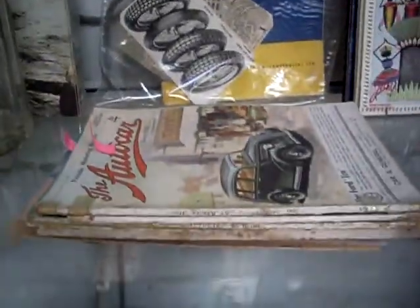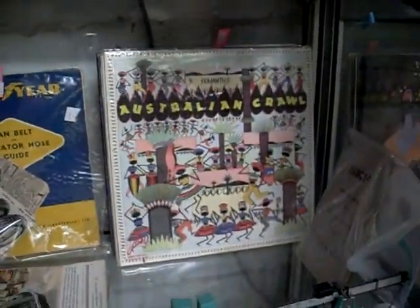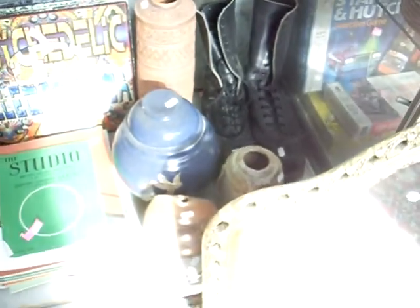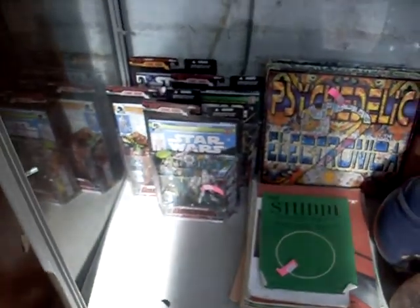What else have we got? Motoring ephemera, telescopic sight and some scales, good little collection of records, pair of steel cap Doc Marten boots, nice lot of Oz pottery, more Star Wars comic packs. They've got a comic in each one and two action figures.